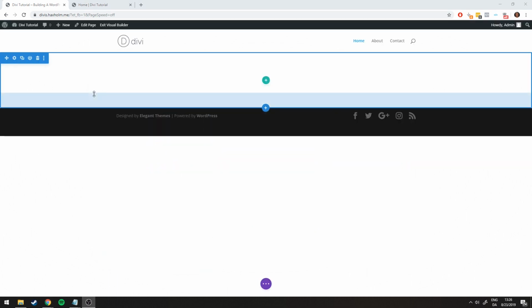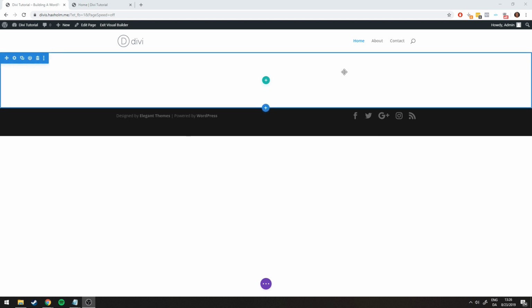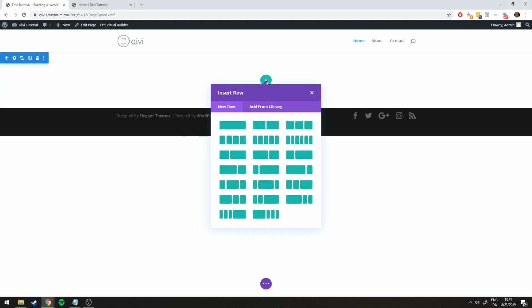Before we start building, we need to understand the structure of pages built by the Visual Builder. Everything is built in blocks. The first block we are working with is the biggest one. It's the block called a section. These are marked by blue borders once you hover over them. And you can see they go all the way to the sides. Basically, these are our ground stones for building content. Inside a section, you can see in the middle here, there's a green plus. And these are rows. So in a section, we can add as many rows as we want.